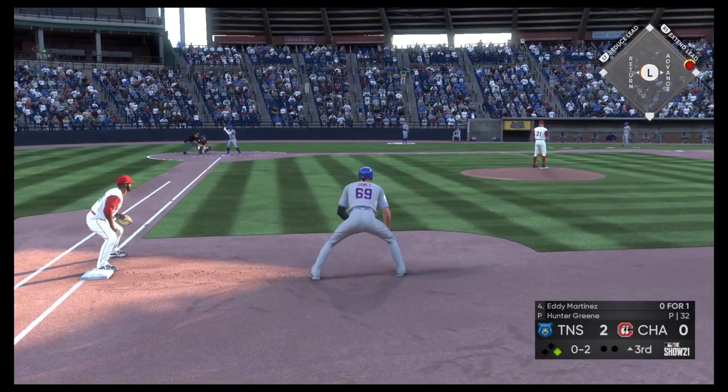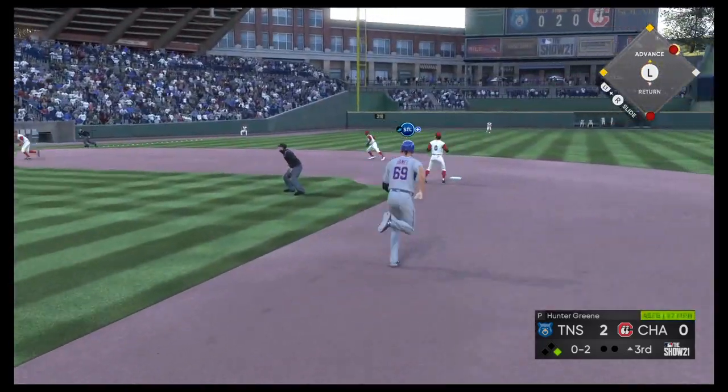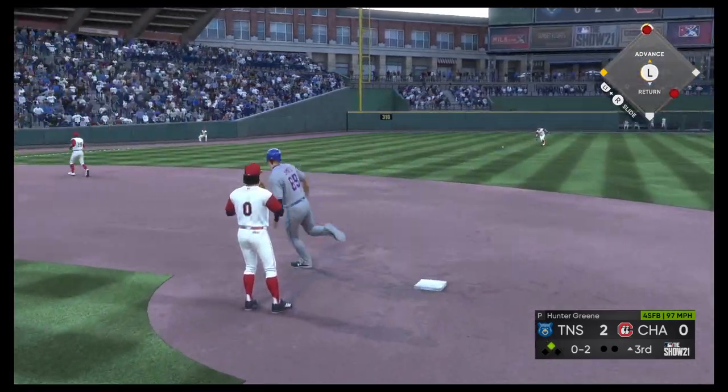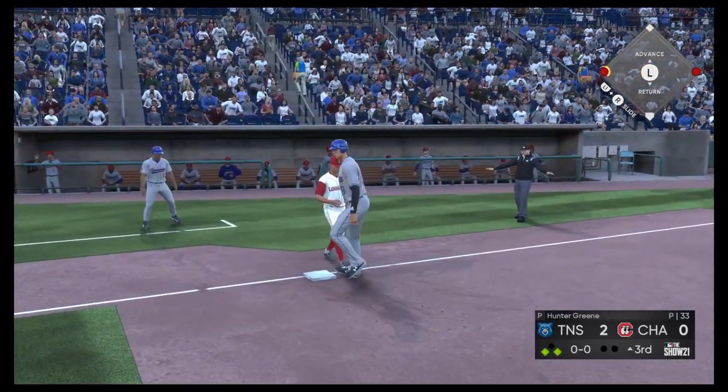Yeah, your pitch right here. Here it comes on 0-2. Swing and a liner. That's his first base hit, making one for 2 now. Get down. Throw to third. Throw won't get him.